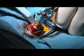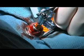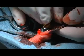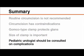The Gomco-type clamp protects the glands during the removal of the foreskin. Complications are rare and can be minimized by selecting a Gomco-type clamp that is the correct size. Consultation with a pediatric urologist is recommended if complications arise.